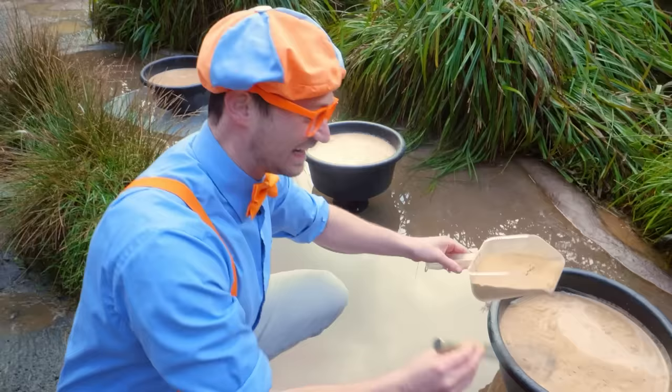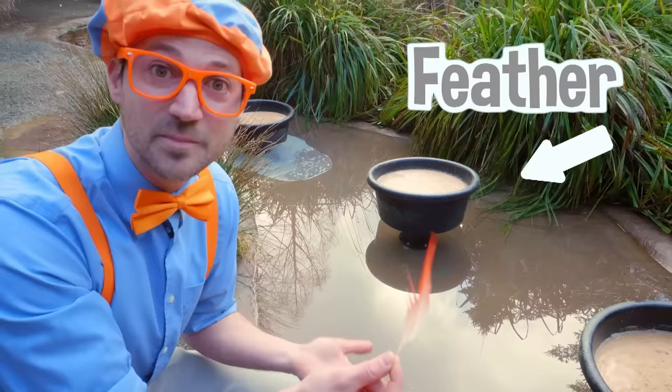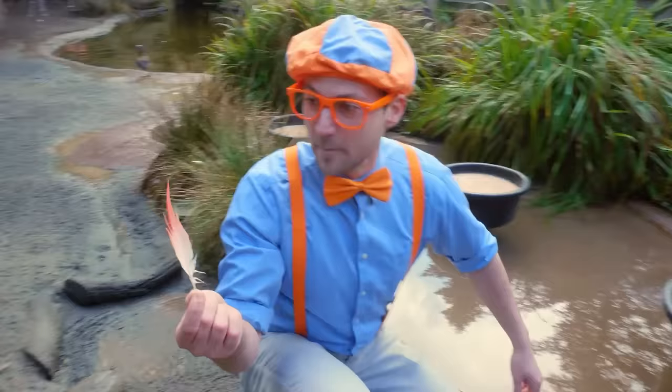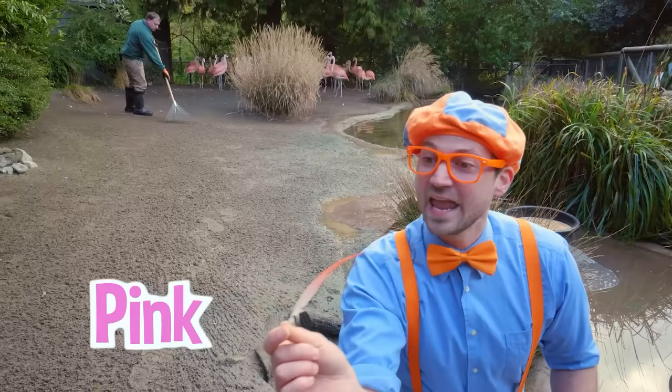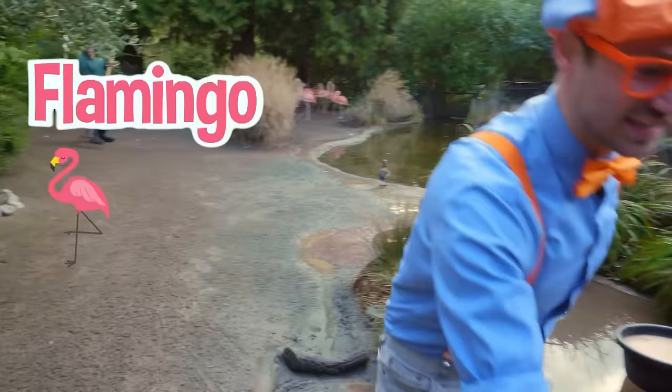But hey, did you see what we saw right here? Whoa, looks like a feather. This must come from the animal that's in this habitat. Yeah, feather. Birds have feathers. And do you see? It's the color pink. Whoa, do you know what bird is the color pink? Yeah, flamingos. Okay, let me set this down right here. And then let's grab the snacks and let's go see if we can find the flamingos.